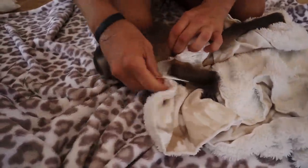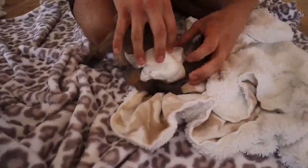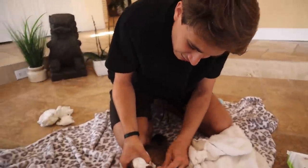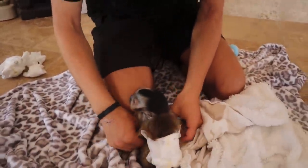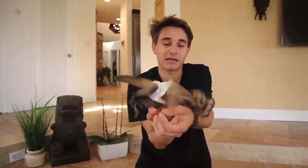All right, Theo, I've got you right there. We're just going to take this just like that, and I'm going to put it right there. Theo, we're almost done. I've almost got you. All right, we've got another strap just like this, and look at that, we've got the diaper on Theo the monkey. Guys, over the years, I've become quite an expert at getting monkey diapers on.